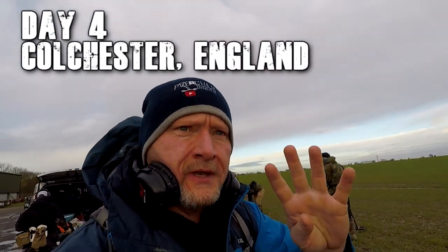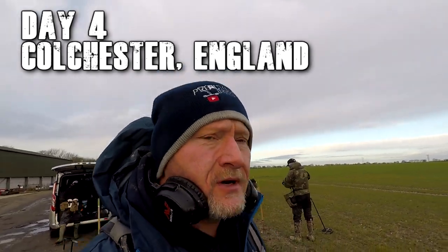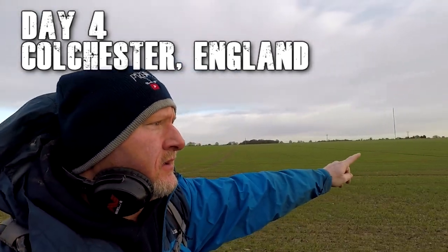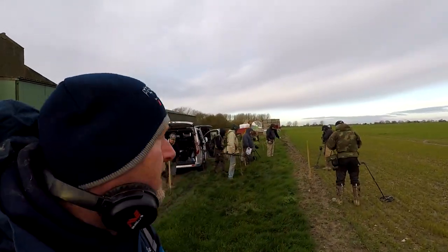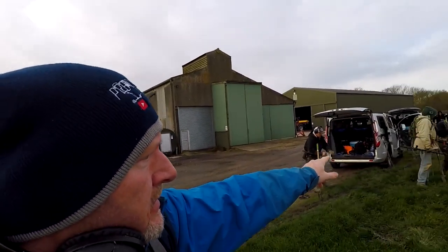Let's go. Well, we're out here on day four. Day three's in the books. Day four starting. We're on a new location out here. You can see big field. Well, actually, we're just on another spot just down from where we were yesterday. We got the whole group with us here. And so hopefully it's going to be a good day.